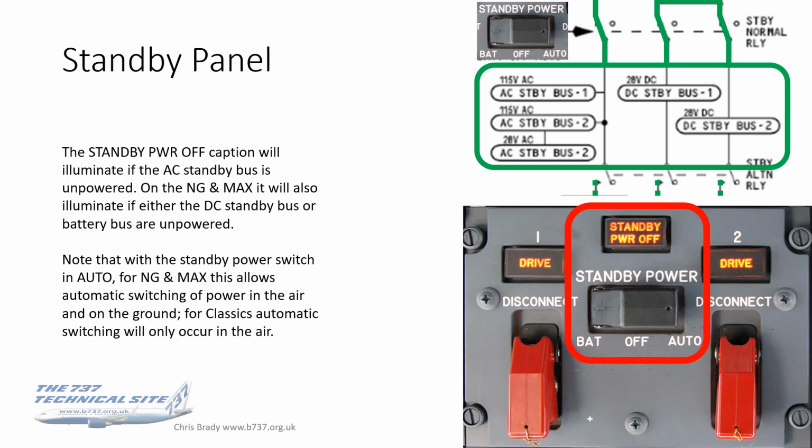In auto, that means that the standby normal relay and alternate relays will work as required. So if there's AC power to the aircraft, then the standby buses will be powered by the AC power. If you lose all AC power, the relays will trip and the standby buses will be powered from the batteries. That's what the auto position does.